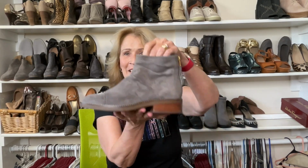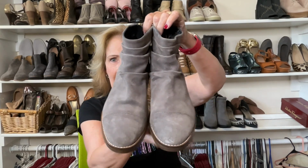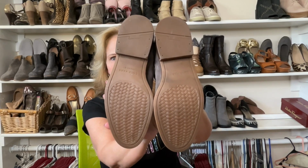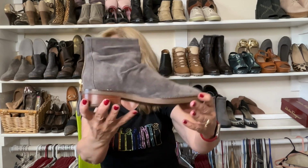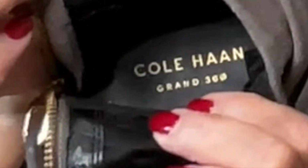More boots, guys. This is a pair of ankle boots, and they are in excellent shape. This is a gray suede ankle bootie that is in really, really nice condition. This is what the soles look like. I think you can see on the sole right there, these are Cole Haan, and this is a brand that is moving slower for me. These do have a zip back. Let me see if I can unzip them and find the size. These are a woman's 7.5, and this is what the brand looks like right there. Cole Haan, size 7.5, in really nice pre-owned condition.